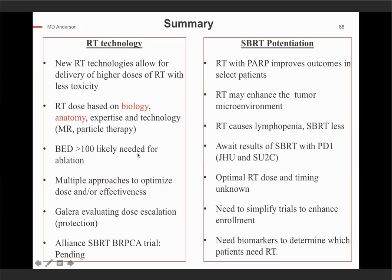Ideally, if we can get to a higher dose, we know it's going to be better. There's multiple approaches to do this. I do think that just like surgery, there are some benefits to going to high volume centers where they have more experience. But again, I think it's becoming more and more common that most centers have the technologies.